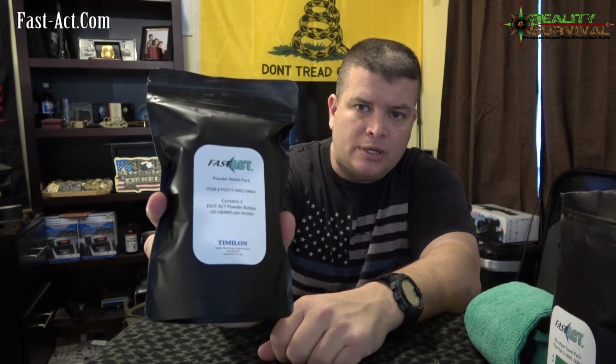It contains two 50-gram bottles, and essentially you can pour the powder in these bottles out onto the liquid to help neutralize it. You basically just shake them up for a few seconds, and it's got a pop top on it. You open it up and pour the powder out onto whatever the contamination is, and it's going to combine with whatever liquid is there and help to neutralize it as well.